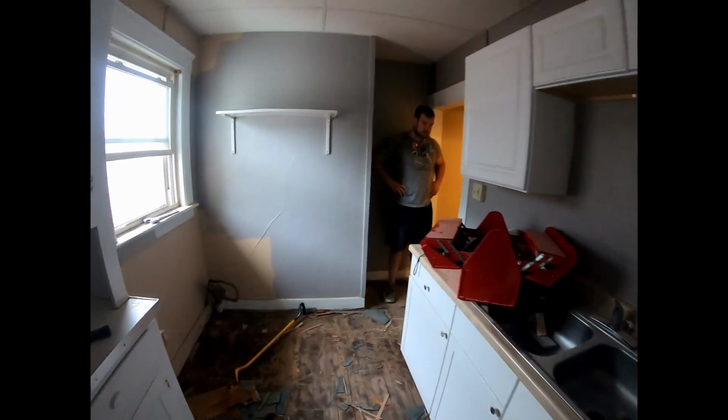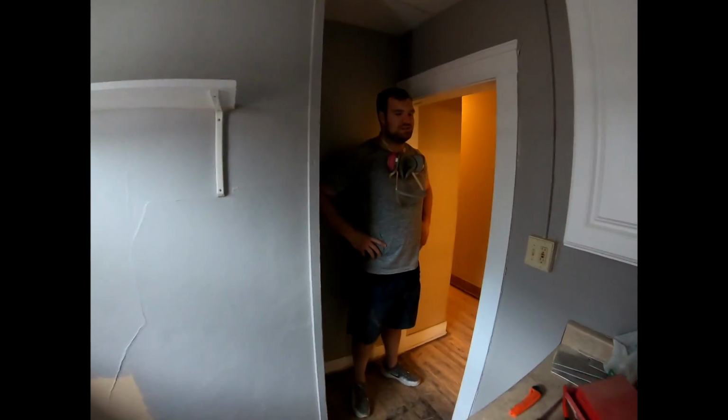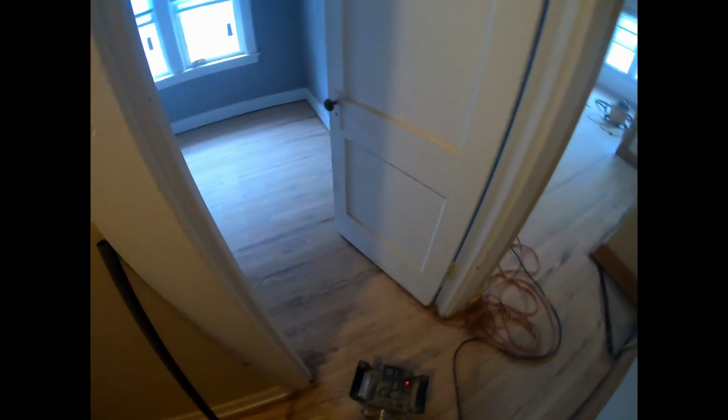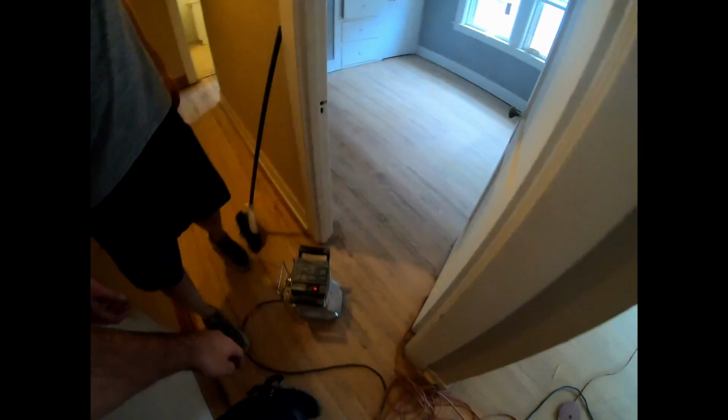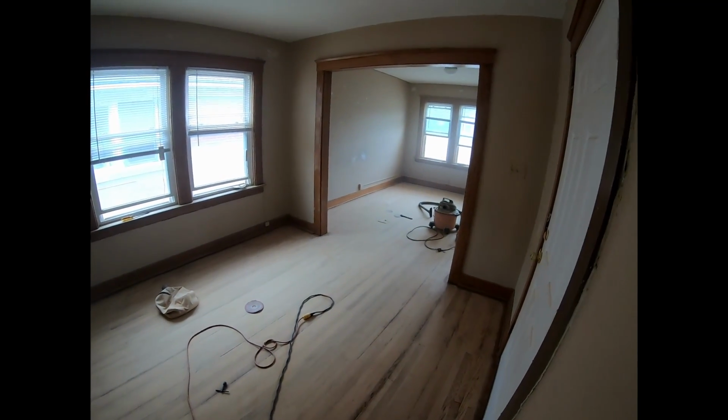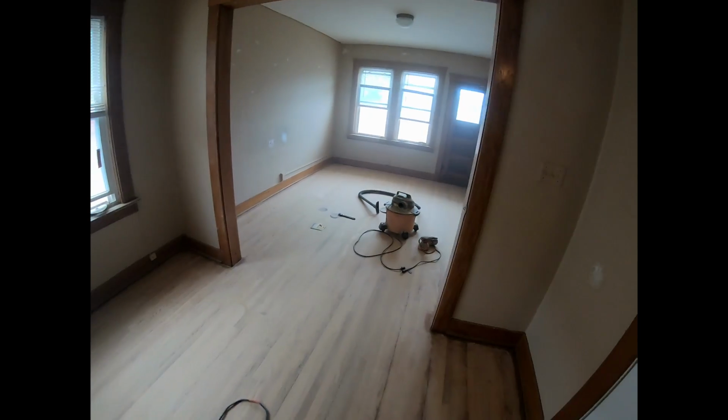So what do we got in store today, Matt? A little flooring, a little sanding. How's she going, man? She's going. She's not being the nicest, but I already got the drum sander done. Got the edge sander out. I don't know if you can pick up that haze, but we probably should have a respirator on.